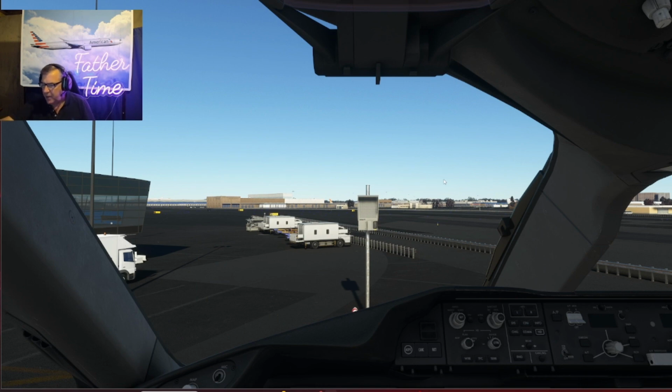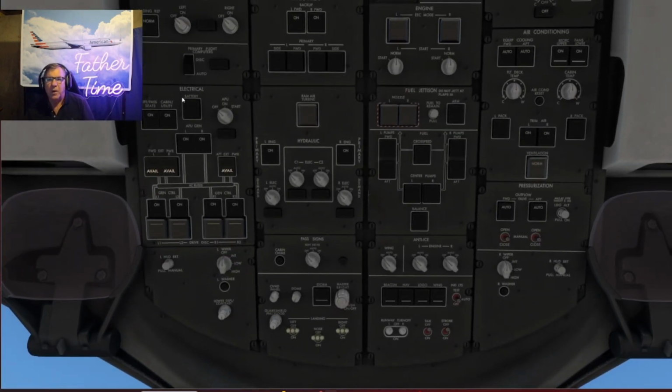All right, so let's go to the overhead. We'll do the bare minimum up here. All we're going to do is get the battery on.